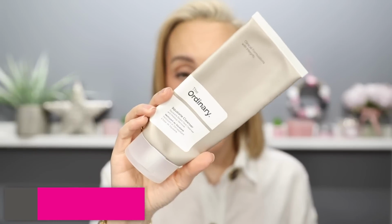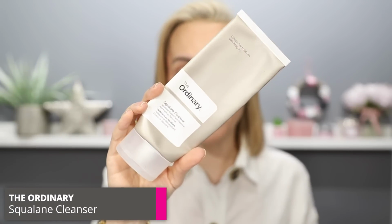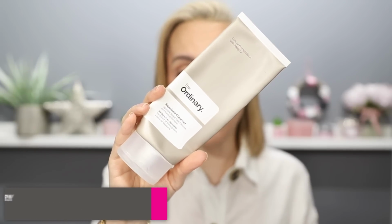Everyone needs a cleanser in their routine, and The Ordinary has a beautiful one. This has been one of my staple products in my skincare routine for such a long time, and I may divert and go and try different cleansers from time to time, and I do love a balm cleanser, I do love an oil cleanser, but I always come back to this one.